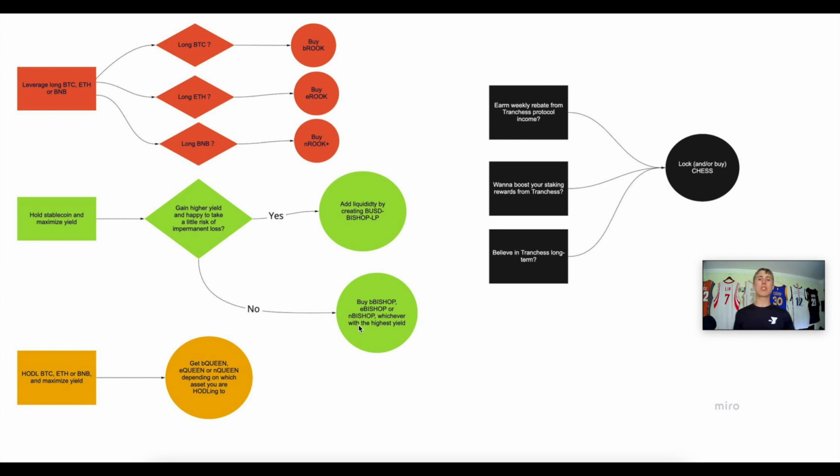Lastly, if you simply just want to have exposure to the asset, this would be getting exposure through Queen. This is not a leverage position. This isn't a stablecoin. This is just allowing you to have exposure to Bitcoin, ETH, or Binance Coin, and you're able to stake it and earn the CHESS token. The CHESS token can be used to further boost your yields by voting on the different pools. You can also stake and lock your CHESS to earn some of the protocol fees. And if you think there is potential for additional utilities like bribes to come across and other protocols to bribe for voting on their pools, then that would be another use case for the CHESS token.